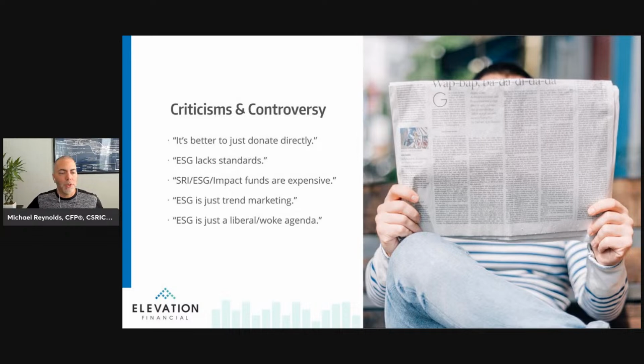That has some validity to it. They're sometimes more expensive than others. In the ETF space, we're not seeing that as much. They're kind of getting to be on par with other types of investments, and we'll talk about ETFs in a minute. But it also is valid that some of the most impactful fund families do have higher expenses. They are more costly. So yes, there is some validity to that.